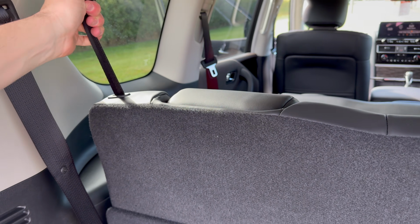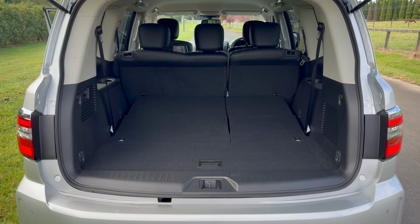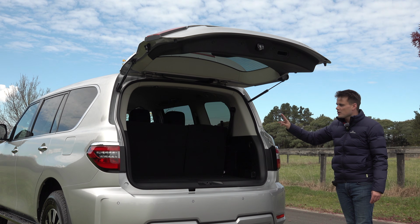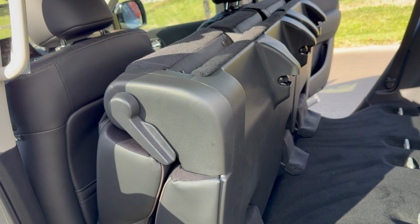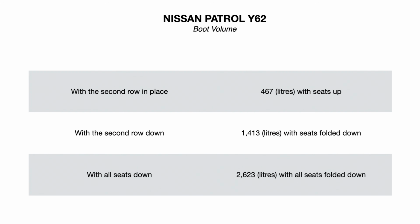And by pulling on these two top levers, that'll drop down the third row seating, giving you even more capacity. And to fold down the second row seats, you go over to the back seats, pull on some levers, they'll fling forward, and that is going to give you even more space. And for all key specifications about boot volume, everything you need to know is on your screen right now.